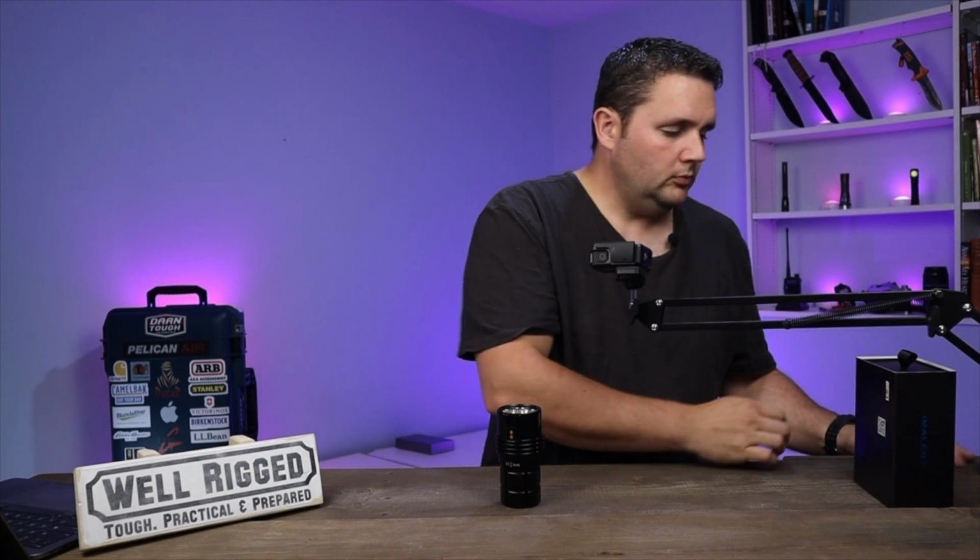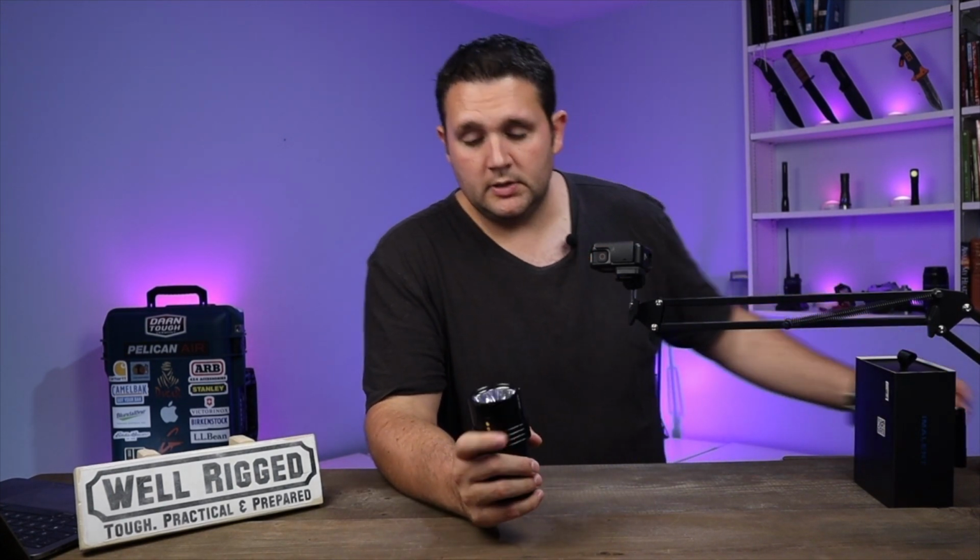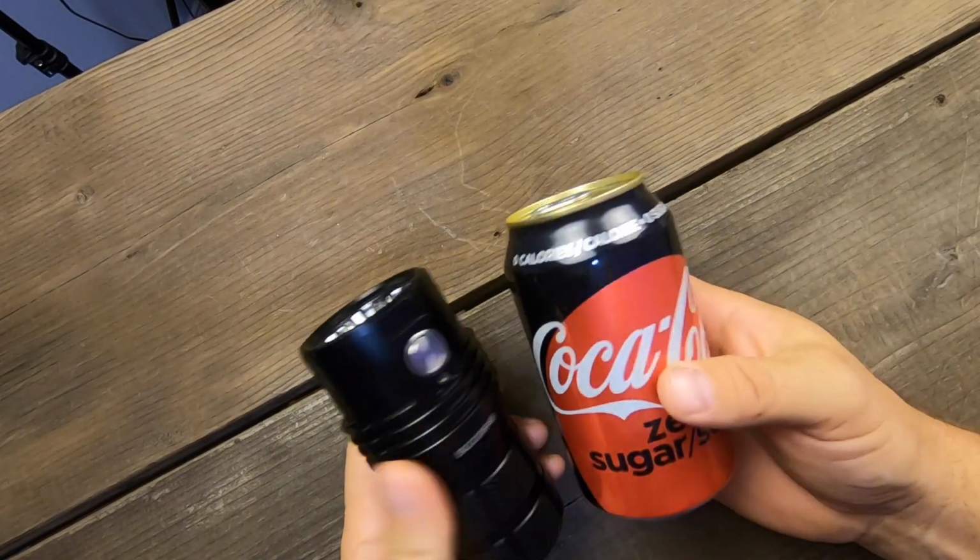Okay, the MS06 is in the category which most people call the pop can category, because they're about the size of a pop can. In fact, the MS06 is quite a bit smaller than the pop can, as you can see.